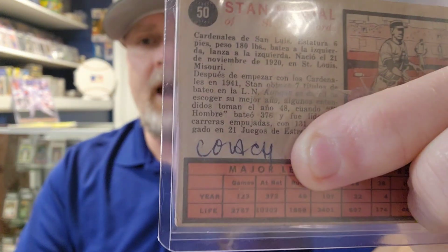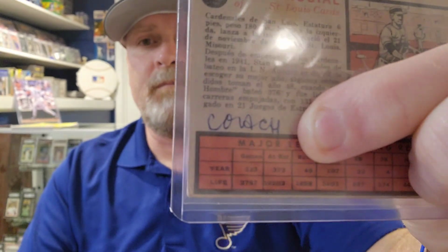And what is also kind of cool is the fact that it has Coach written on the back in ballpoint pen. And as you know, I coach baseball and basketball at my school, so this was just amazing. So thank you once again, Ben. And I'm not done yet, because I've got one more.